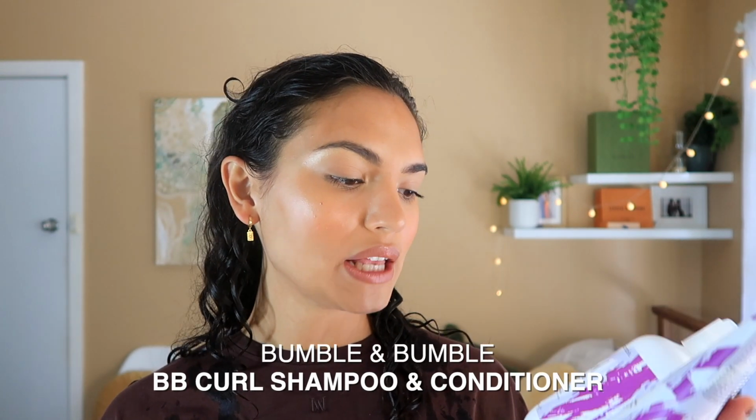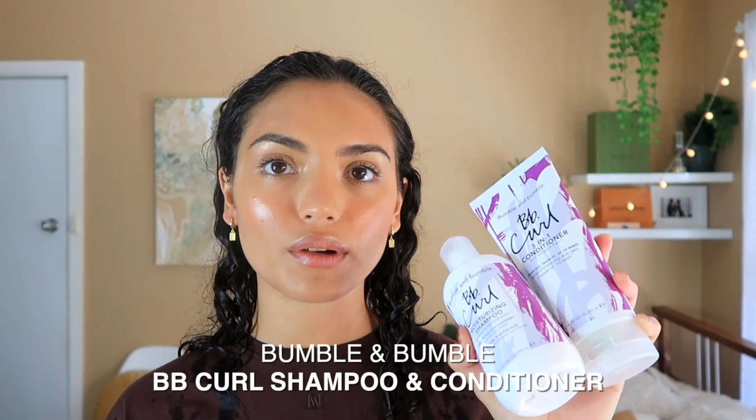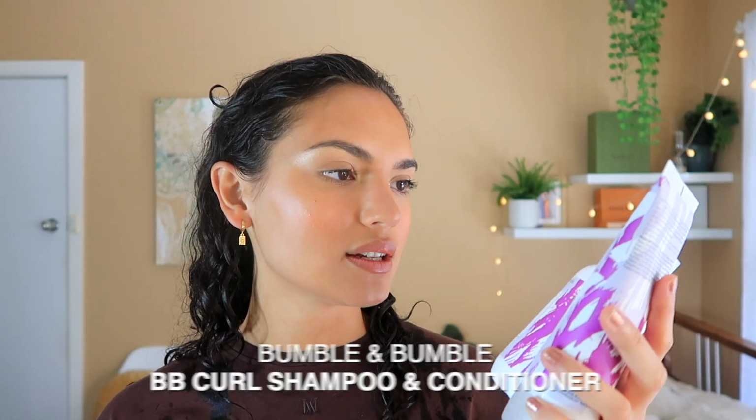In the shower I used the BUMBLE BB curl range. So this is the moisturizing shampoo and 3-in-1 conditioner. You can actually use the conditioner as a leave-in, but I've only used it as a rinse out. But I love these, they're super nourishing. I like the ingredients in them. They have a lot of ingredients that my hair likes, like jojoba oil, avocado, shea butter, just very moisturizing ingredients. And they kindly sent me those. I haven't tried out the rest of the range. I really want to. Bumble, hit me up.